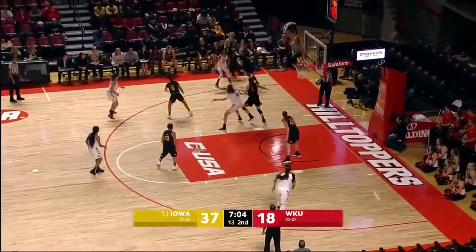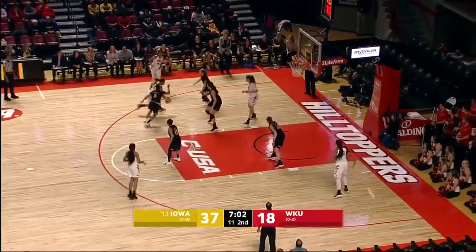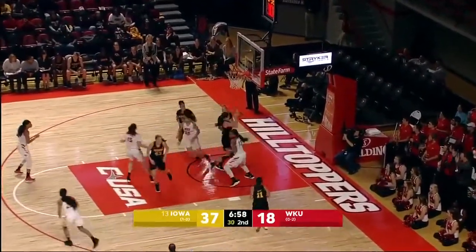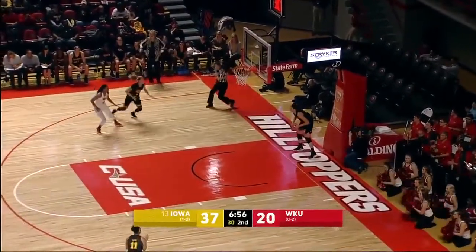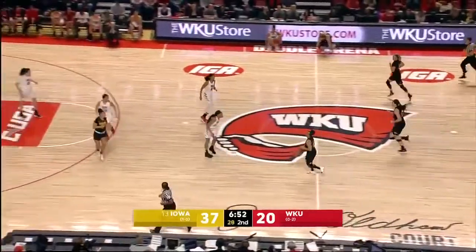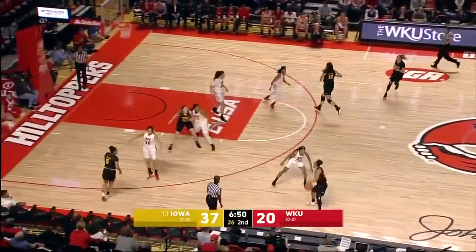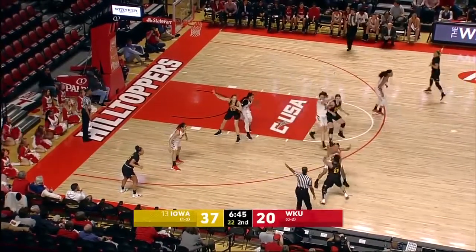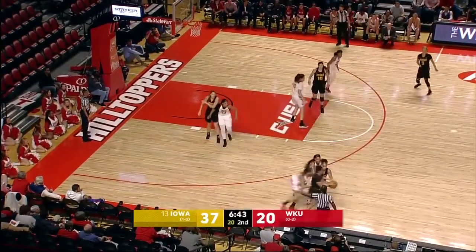Porter, Toppers will work it around. A lot of threes being taken by the Toppers, but only 3 for 7 so far. Elja Dewey finally puts the ball on the court, and usually that's trouble underneath, but she got away with it and got her two. 37-20, Iowa by 17 over this Lady Topper squad.